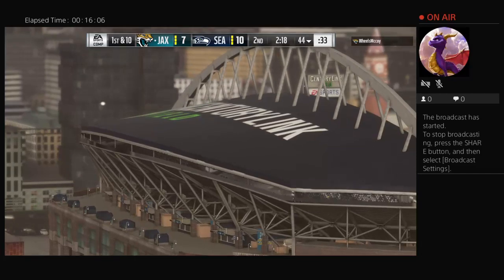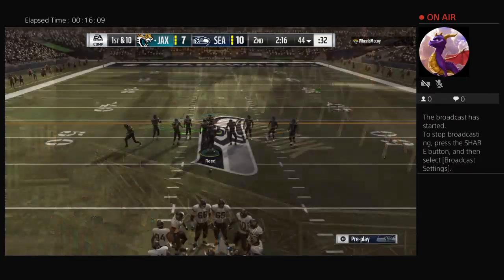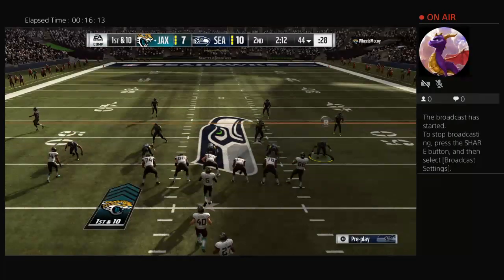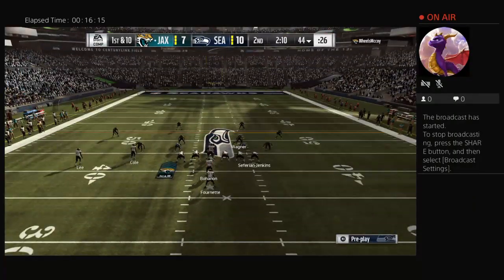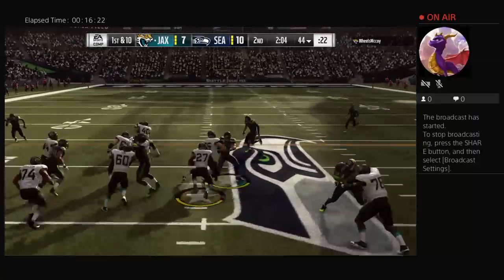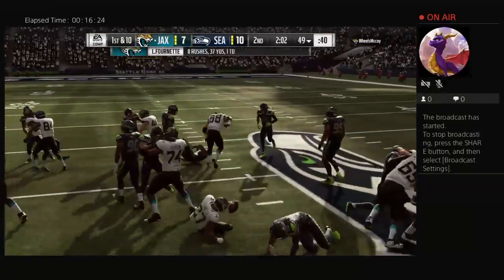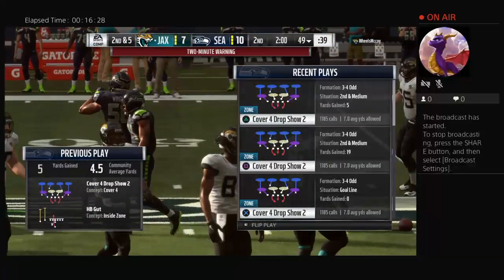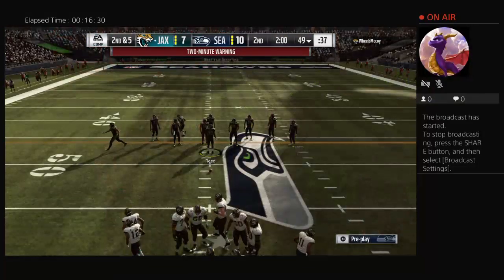The drive starting play, a good one. Give him 19. They don't need to run another play here before the two-minute warning. Let's see if they do it anyway. Trips left. They keep it with Fournette on first down. And he'll be taken down just shy of midfield. It'll be a 5-yard pickup there, and it will take us to the two-minute warning.